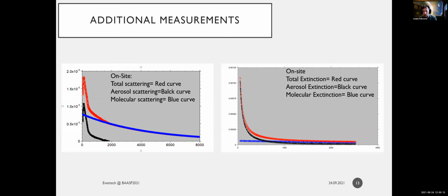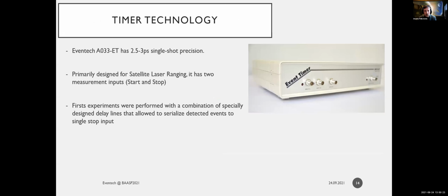The figures in the slide show the calculated backscattering and extinction coefficients for one of our test results. If we talk more about our Eventech technology, this is the initial timer that was used in experiments. This is our most popular device. Its key characteristic is 2.53 picoseconds single shot precision, but the main limitation is only 2 input channels. To match the multi-channel input from the photon detector, we needed to develop at the start a serializer delay line unit that can be used to serialize captured LIDAR data to the event timer.